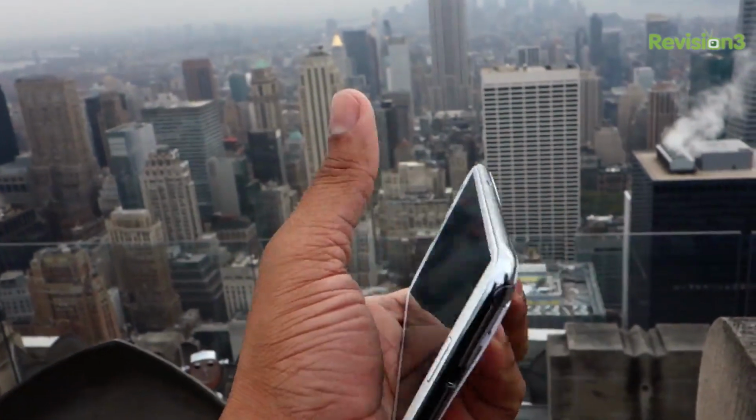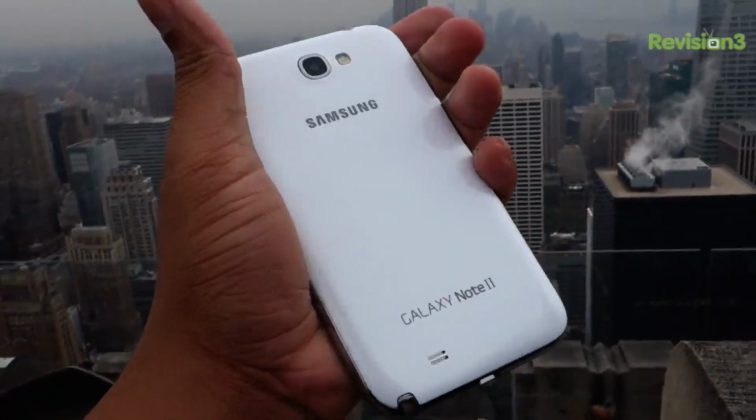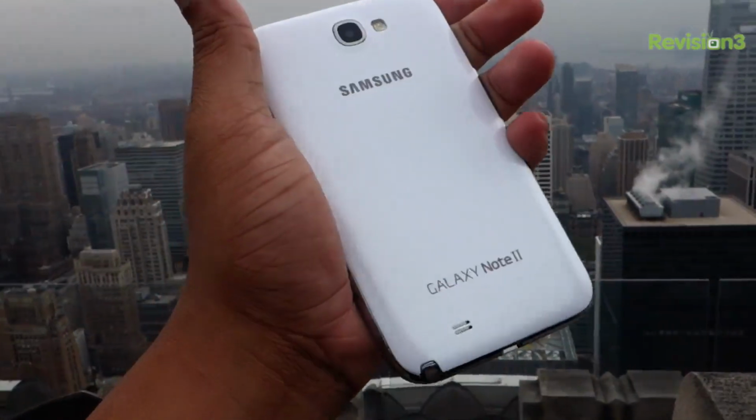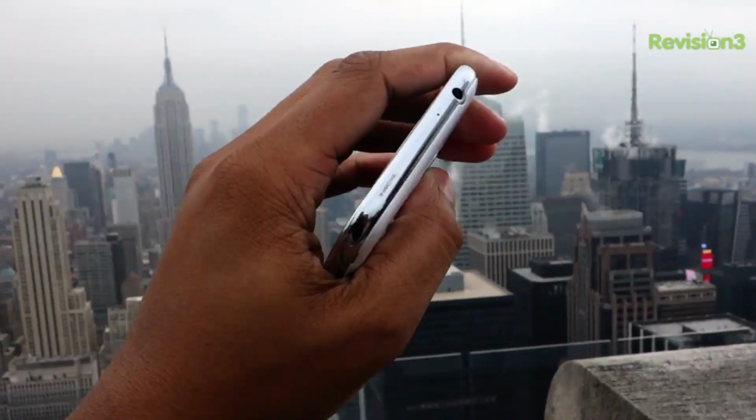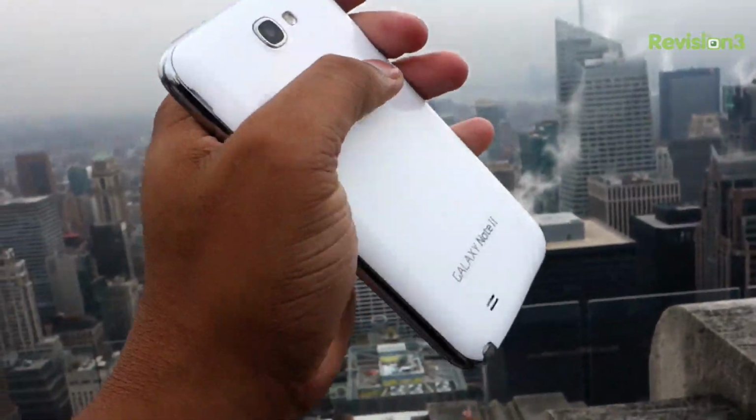Now initially, I did have some reservations about how this phone was going to feel in my hand because this is easily the biggest phone that I've ever used, and that's probably going to be the case for a lot of people out there. But I'll tell you, after handling this thing for a few days now, it's big, but then it doesn't feel that big when you hold it in your hand, and that's what she said. But anyway, what I mean by that is it did tweak the design a little bit.